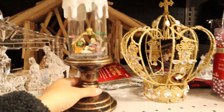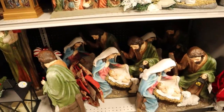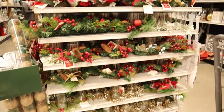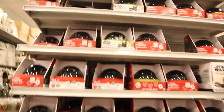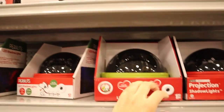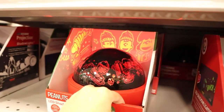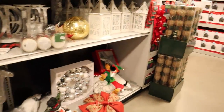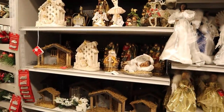Oh, look at this one. This is really cute. Centerpieces for your table. They also have these that are supposed to be, let's see. That one says Star Wars. This one, Snoopy. Silver. They do themes here too, so they focus on one color in one area and another in another. These are really cute.